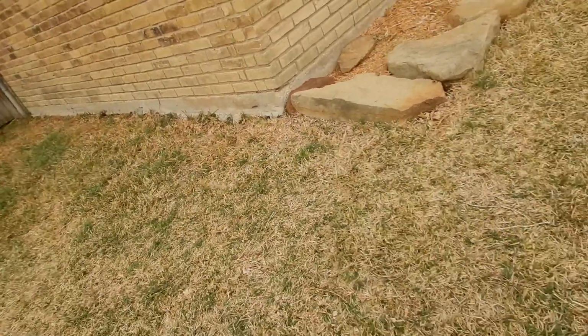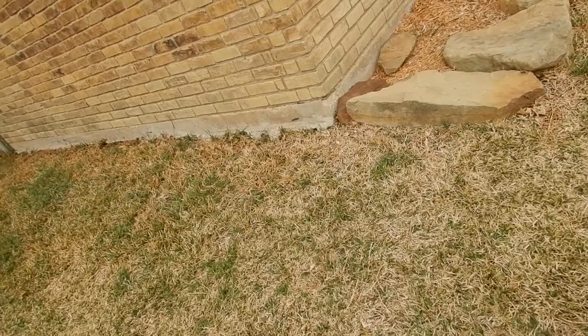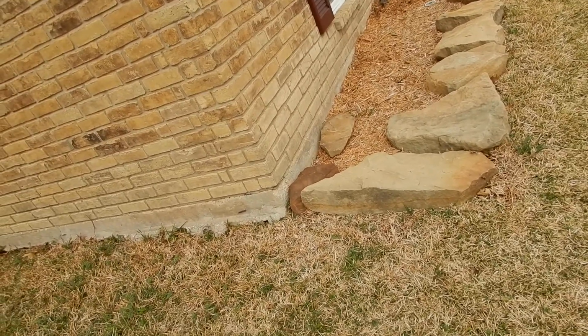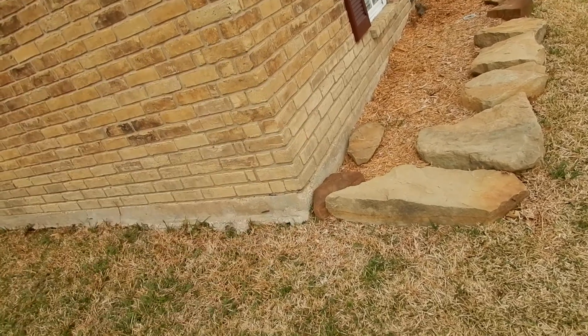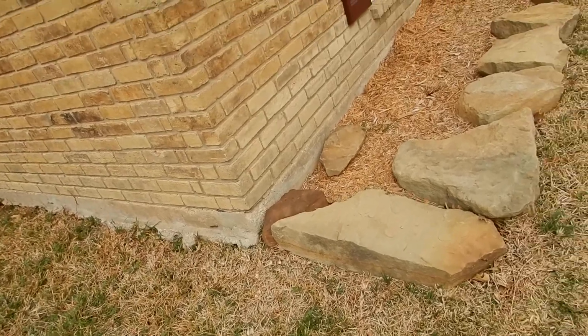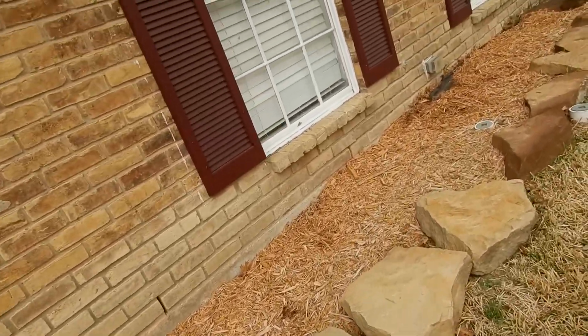Where do termites live? In the ground. What do they eat? Dead wood. What's wood mulch? Dead wood on the ground next to your house. That's called a clue. That's what that is.